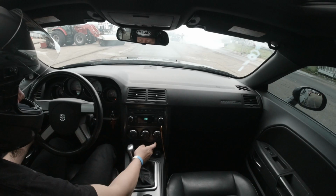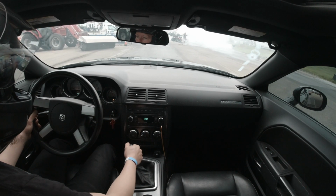Okay, guys, and finally, me and Matt get to line up with each other. Now, Matt is completely stock aside from some 275 millimeter wide tires all the way around on his car. Gives him a little bit wider footprint to help him hook up a little better. Other than that, totally bone stock. Here we go. This is gonna be a good one.